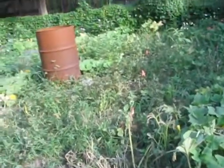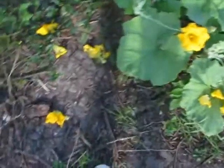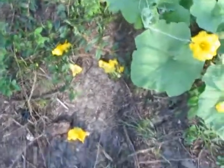But of the three, only one pumpkin is making it. The others died. I just found this female today and I pollinated it, but I don't know. I don't have high hopes. I just know the pattern. And you can see my trail of death as I used up and ripped up male flowers for her.